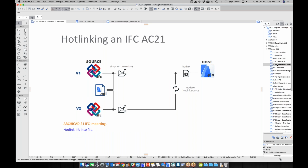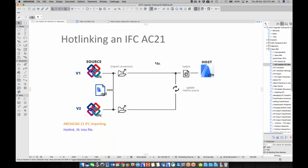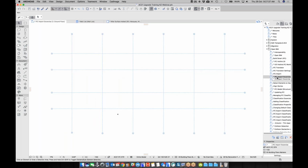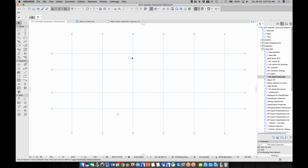Just go up to File, External Content, and then place a hotlink like you would do any other hotlink. We've got a little exercise which we're going to do. We've got a little IFC file that was created in Revit, and we're going to bring it into our project. If you come down to the view IFC import exercise, you should have a few grids, these little grids here.